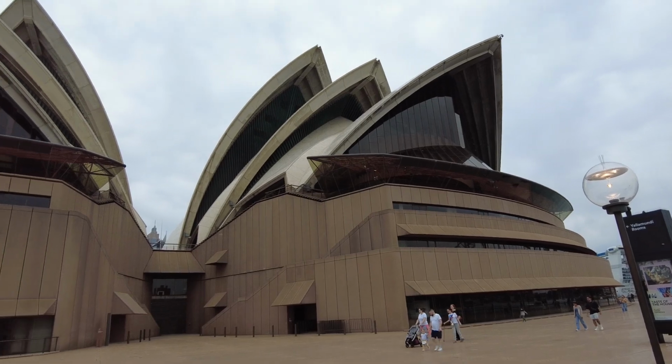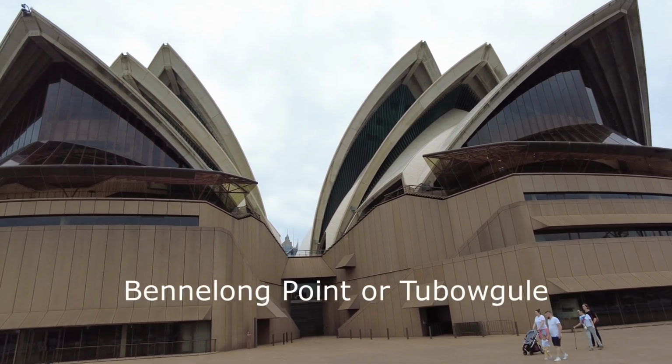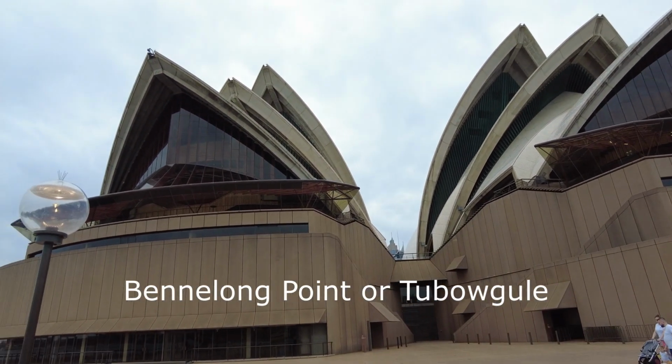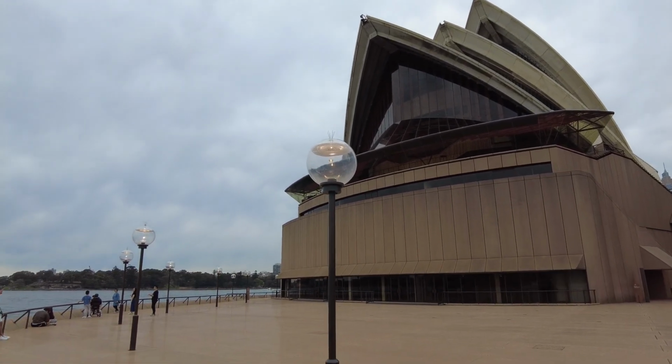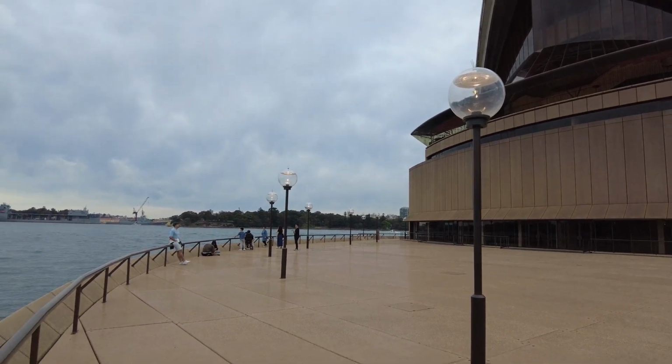The building stands on Benelong Point, known to the traditional custodians, the Gadigal, as the Tubal Gul. Built in 1973, it's now 51 years old and wearing well.